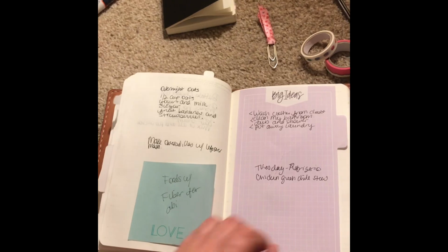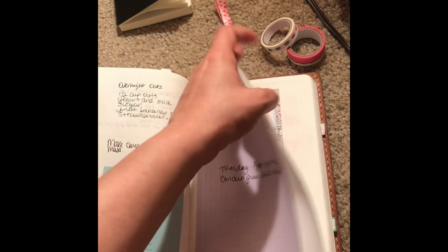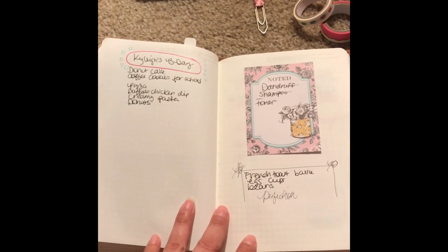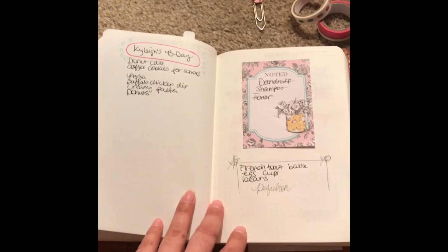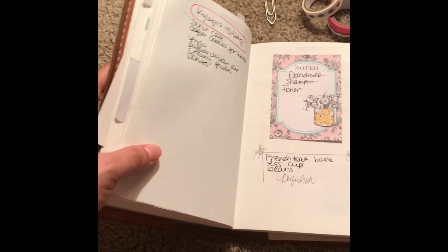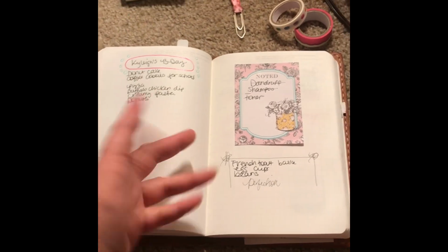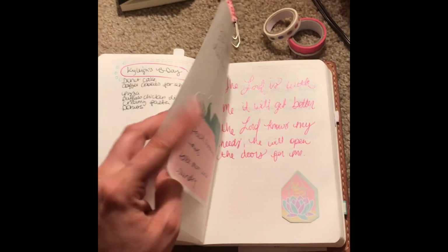I have recipes in here. And the person that inspired me to buy this notebook was Sierra Polson, SM Plans, I think, on Instagram. She's on YouTube, but I think she's the first person that made it really popular mainstream. Now a lot of people have it, and it's cool. There's nothing wrong with that, but she's the main person that I really liked it from.